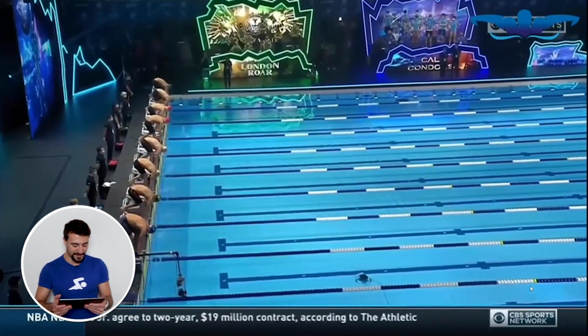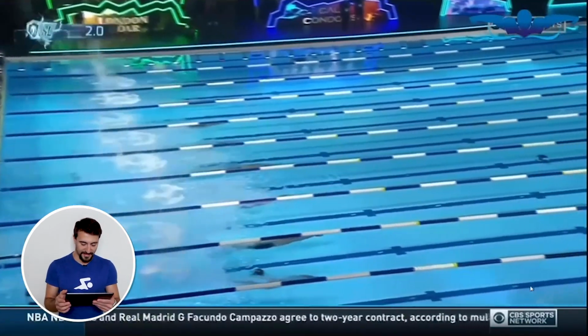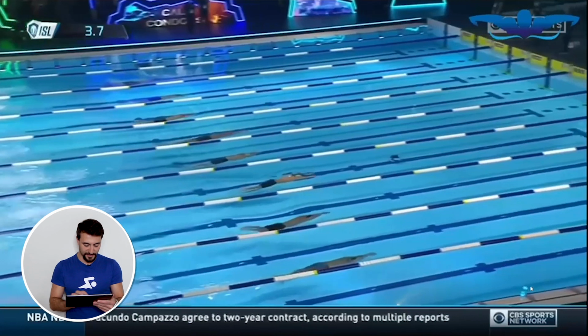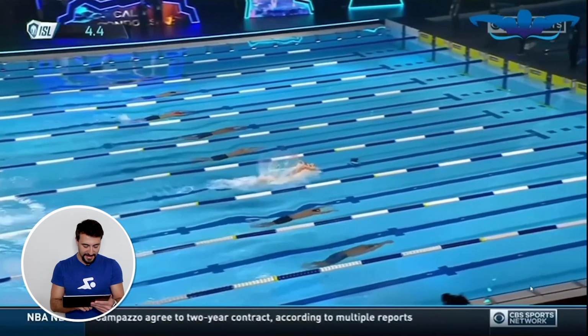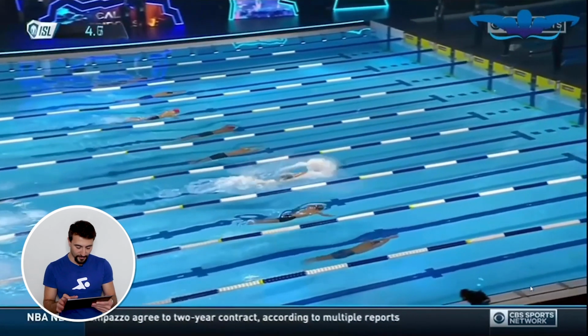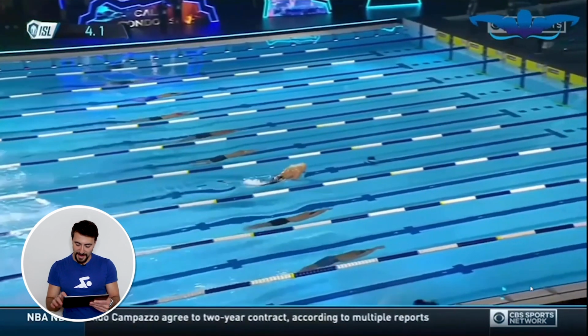Here we go. Start from the start. Remember, he's right there in that gold color cap for the Cali Condors. Underwaters, we're gonna go ahead and just put this in slow motion actually. I want you guys to see where he's at relative to the rest of the field and where his breakout stroke is. Actually popping up pretty early relative to the rest of the field. So if you look at it, he's popping up at about 12 meters, and Caeleb Dressel has the best start in the world and the best underwaters. He could easily push this a little bit further.